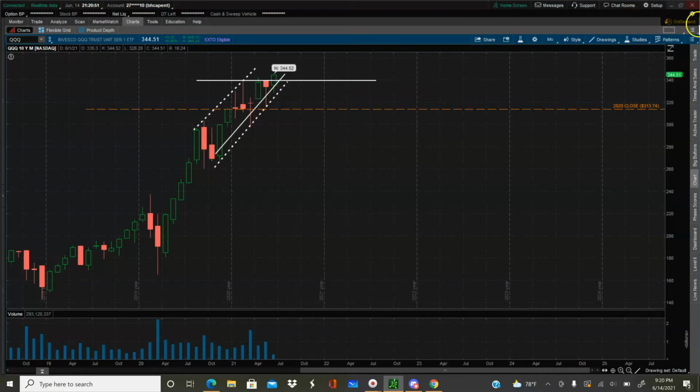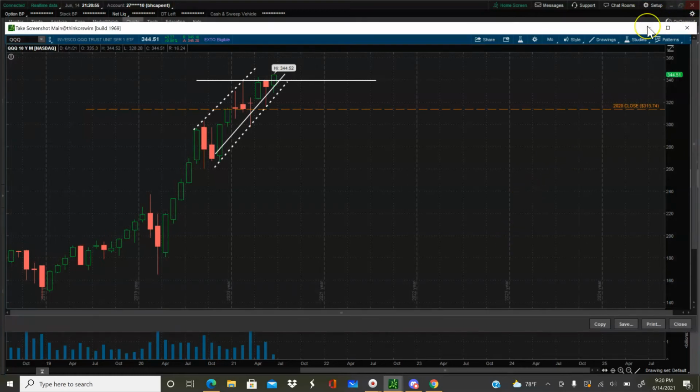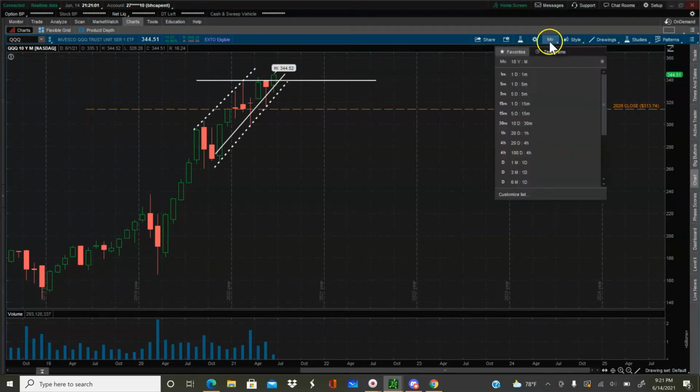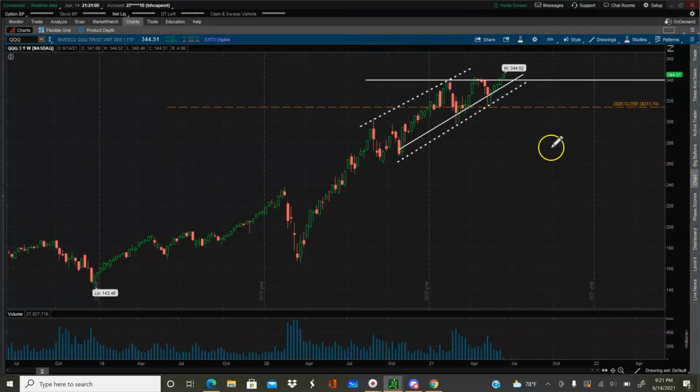All right, so let me just go ahead and get my screenshot here so I can have it. And let's take a look at the weekly chart and see what's going on here. In the weekly chart, you can see that ascending channel a whole lot better now.